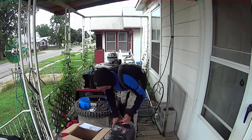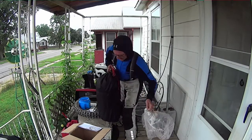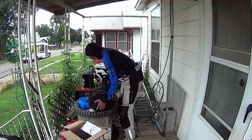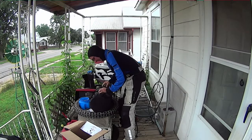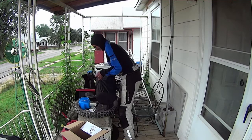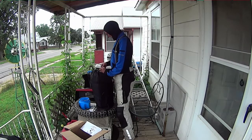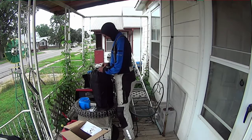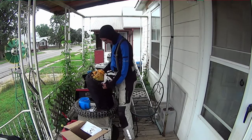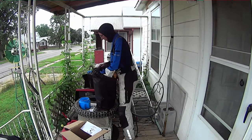Friggin' plastic bags. This is the Red Verse tent. This is going to be so awesome. Oh my god, they tied a knot in. What the? There it is. Stand by for a setup video tomorrow.